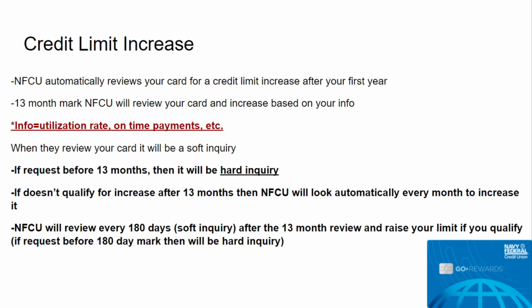Now, credit limit increases. This is some information that I've gotten. I've talked to several different reps there. The numbers on this seem to have changed a little bit because things do change with these credit unions and banks. They can change policy anytime they want. But I'd rather give you this number and under promise than over promise. So we're going to go through this, but I'll still break down the differences I've heard recently.